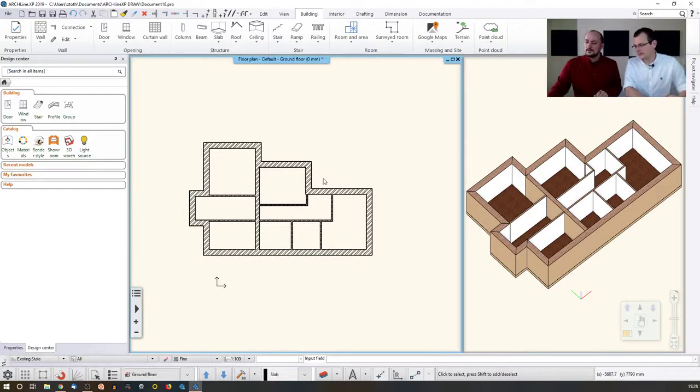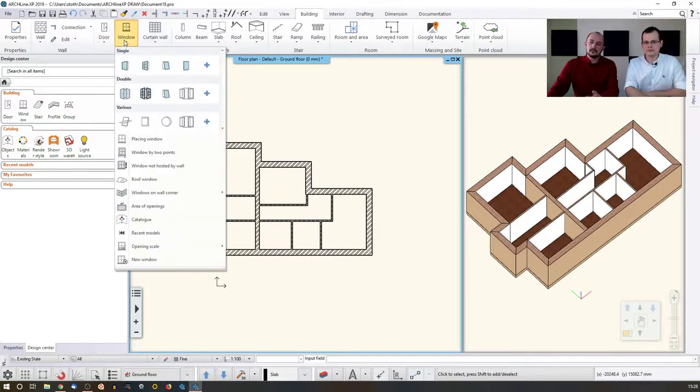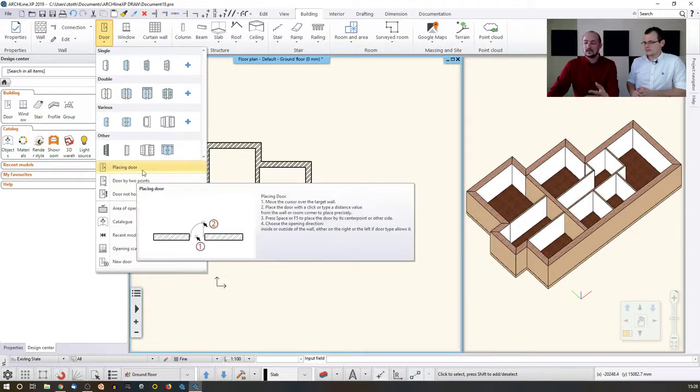So how do we add them? Well, let's start with the doors. They work in a similar fashion. When you open this door or the window dialog, you will see built-in settings, like you can go with a flush door, you can go with a double glass door, or you can go with any of these, or you can just go with the library settings by using this command, and then you can just place it.